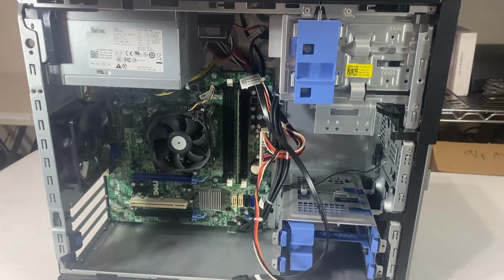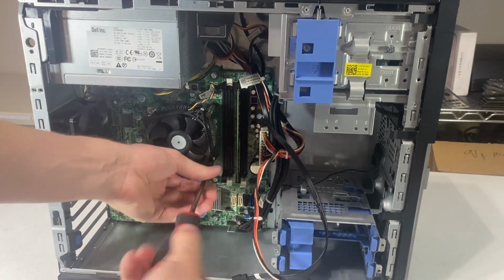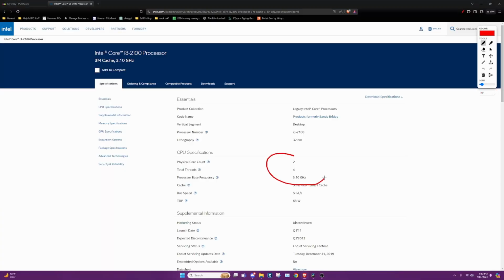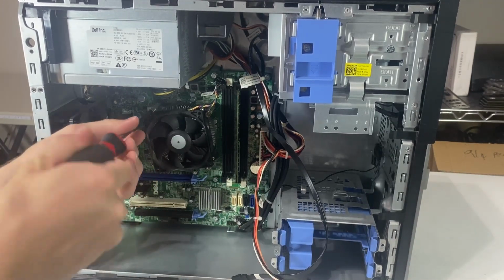This Optiplex came with no storage, 4GB of DDR3 RAM, and an Intel Core i3-2100. Let's be honest, the i3-2100 is not a gaming CPU, and 4GB of RAM is barely enough to even run Windows nowadays, so we're going to need to put some upgrades in here.